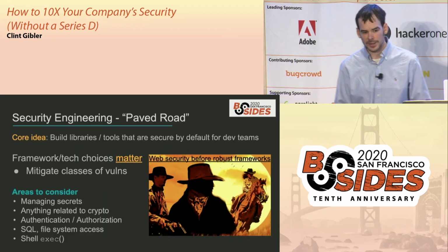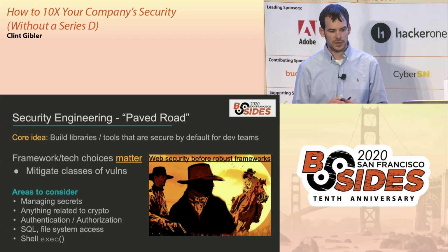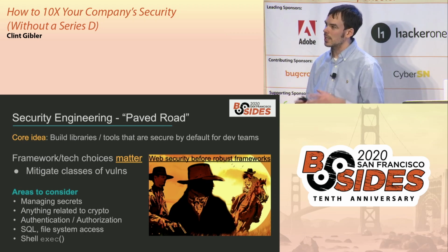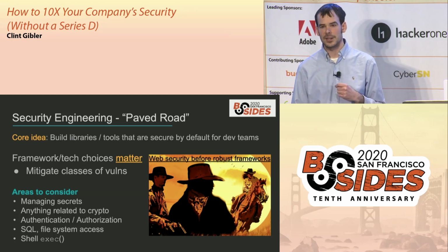Okay, so security engineering. The core idea here is building libraries and tools that are secure by default for developers. And I want to emphasize that framework and tech choices really matter. Right? So if you make the right choices here, this can mitigate whole classes of vulnerabilities later.